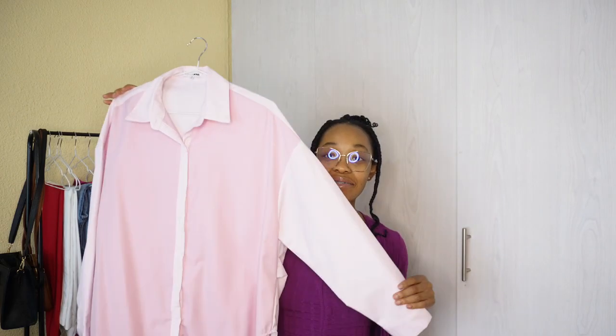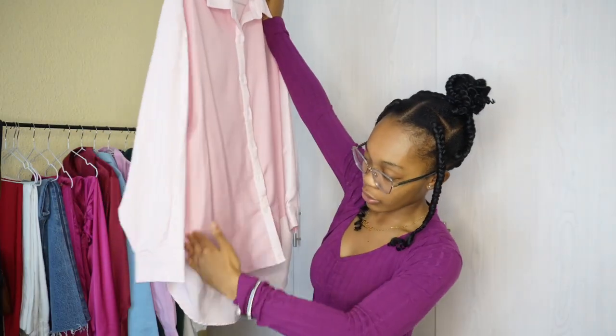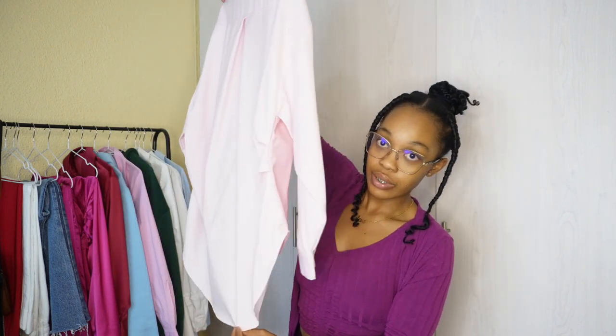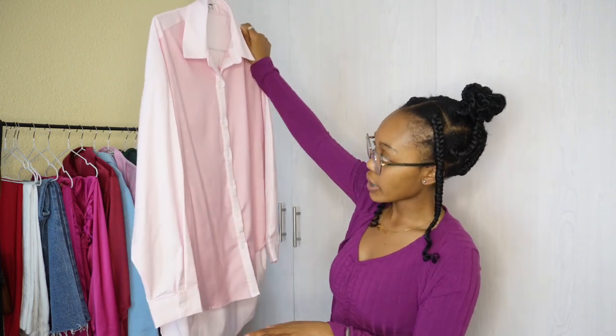Next piece I have is this shirt over here. It is called the Flying Colors color block shirt. It is a nice oversized shirt, and it is like two different pinks. It looks like it goes lower and lower as we turn it around, and that's because it has a mini tail. I just love the concept of a mini tail, because it does cover the behind, so you can wear this with jeans.